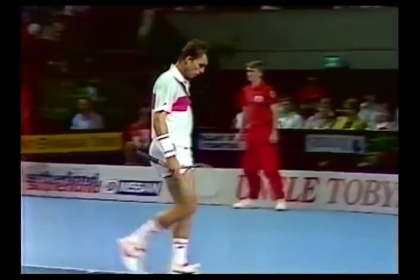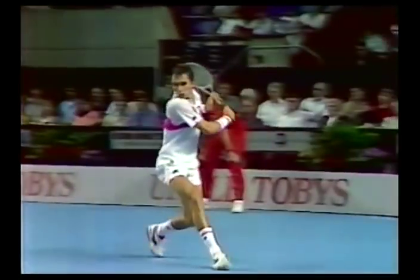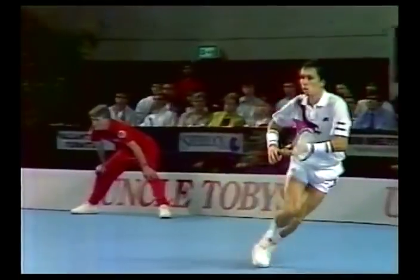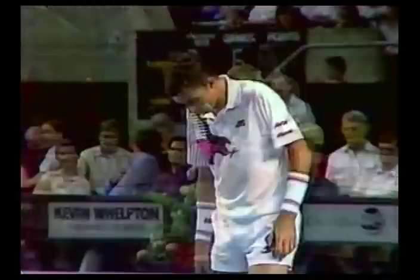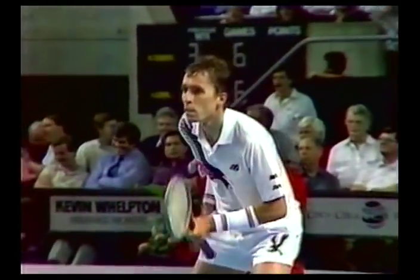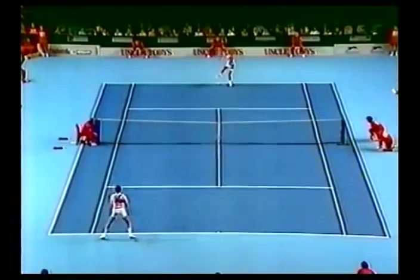Tremendous dink there from Lendl. It was very important that Ivan get quite a lot of pace on this shot here, because Edberg was closing quickly. Both players getting down there. Edberg felt Lendl was in trouble, but he really did get good pace on that shot. So still the tie break on serve. Edberg trailing 2-3.